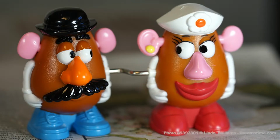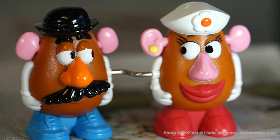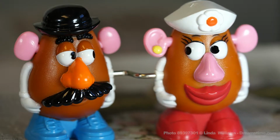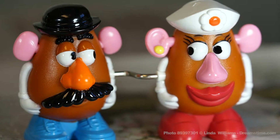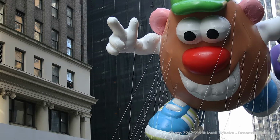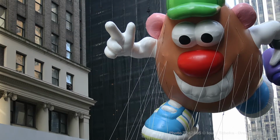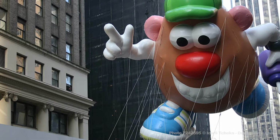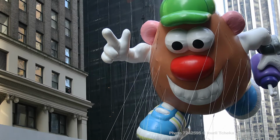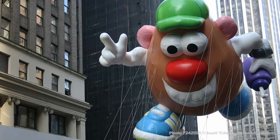Mr. and Mrs. Potato Head may be best known for their appearances in the Toy Story franchise. Additionally, in 1998, the Mr. Potato Head show aired, but was short-lived, with only one season being produced. As one of the prominent marks of Hasbro, a Mr. Potato Head balloon has also joined others in the annual Macy's Thanksgiving Day Parade. Today, Mr. Potato Head can still be seen adorning hats, shirts, and ties. Toy Story Midway Mania in Disney California Adventure at the Disneyland Resort also features a large talking Mr. Potato Head.